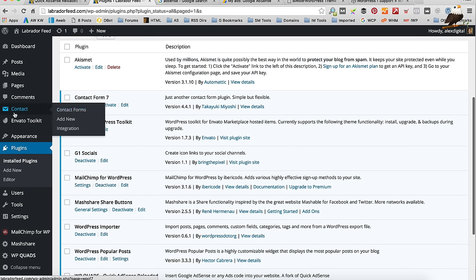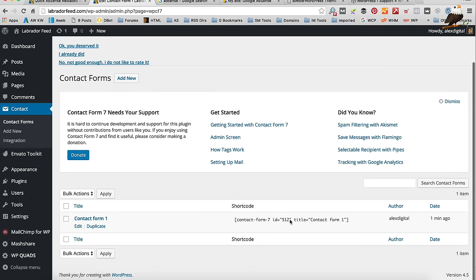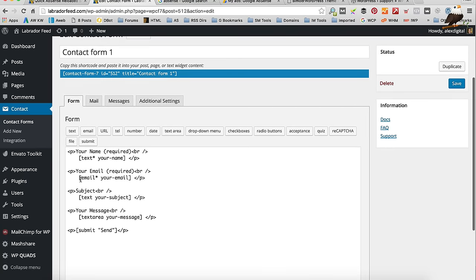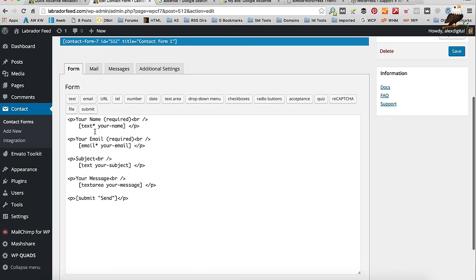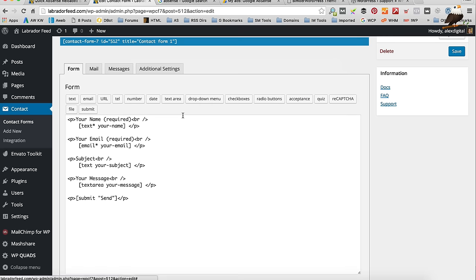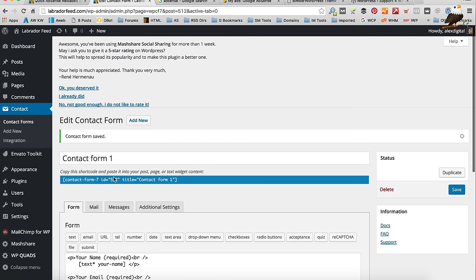That's all installed. And then if we go into contact forms, we've got this one here, ID 512. Just got to remember that number. And it's just a simple your name, your email, your subject, your message, which is fine by me. Obviously, if you want to change it, you can do it in here. You can add all these different fields. You can just click that, for example, to add a text field, you give it a name, etc., etc. It's pretty straightforward. Let's just click save and remember that 512.